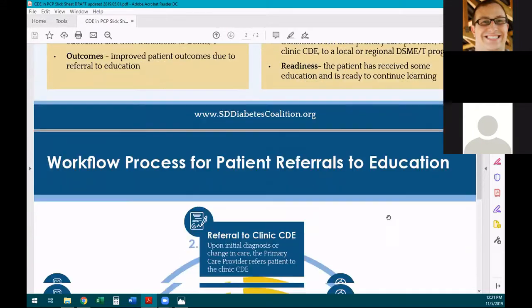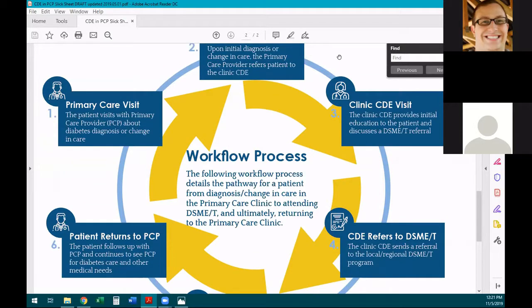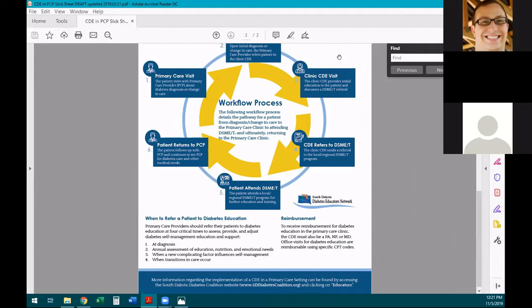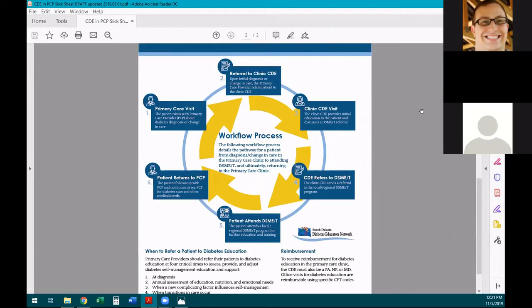Jumping onto page 2 here, we have a little bit of a workflow process, and I'll try to zoom out a bit so that you can see the full workflow process here. I guess I can't manage to zoom and talk at the same time. There we go. This workflow process is really set up so that everyone benefits from this process.